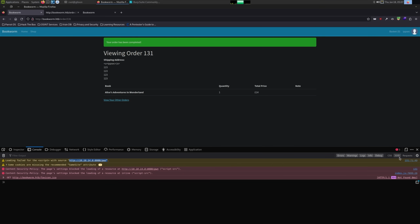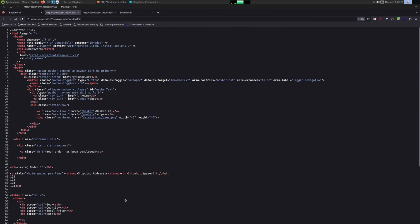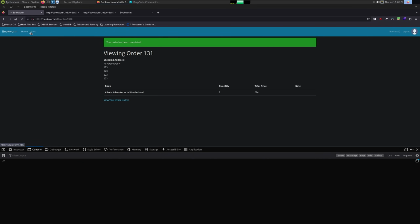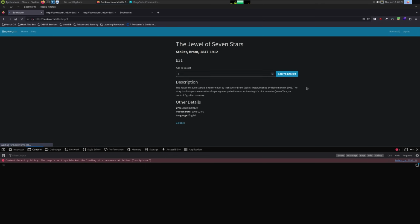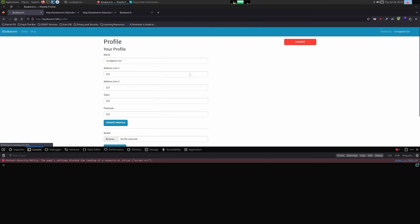So I'm not sure exactly what is stopping this. It's probably some type of browser security. So we can't load it off an external resource. Let's just keep poking at the website. So I'm going to go to shop, see if there's anything else we can edit. Does not look like it. We can click this book and it just brings us to the book.